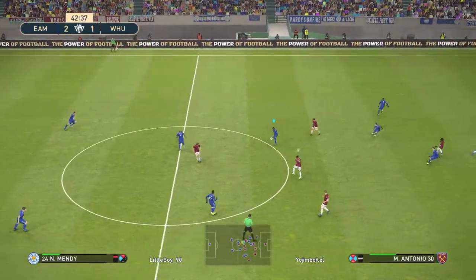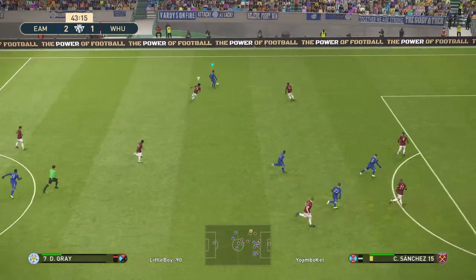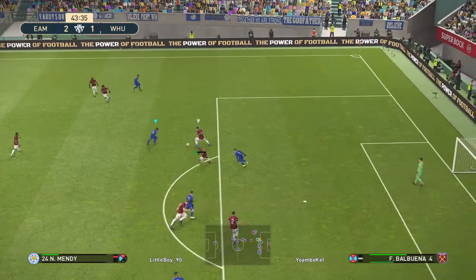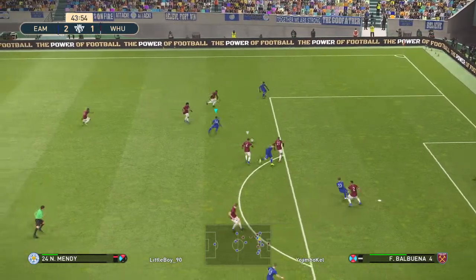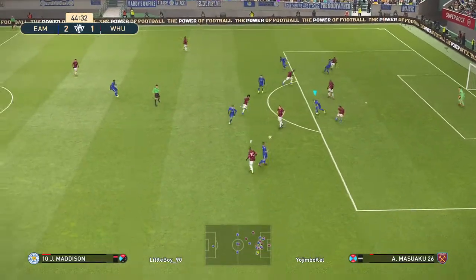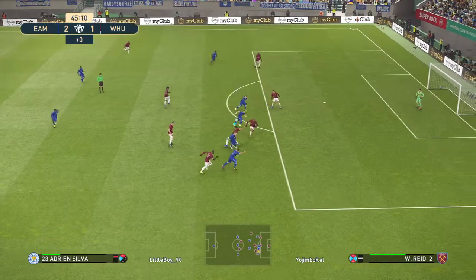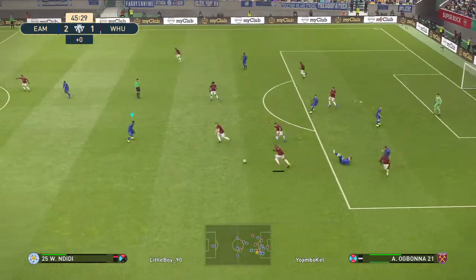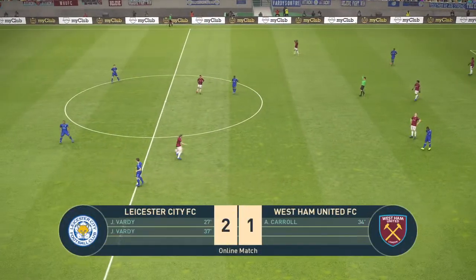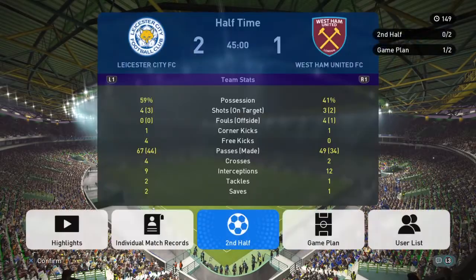Anderson tries to get it forward quickly. Gray. And it's been taken straight back. Ball's loose, who's getting there? O'Connor goes looking. It's going to be the final action of the first half.